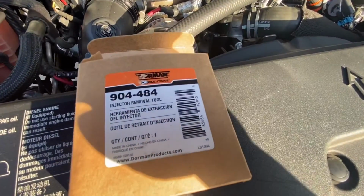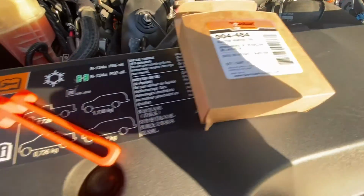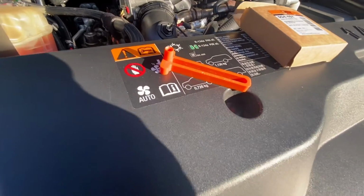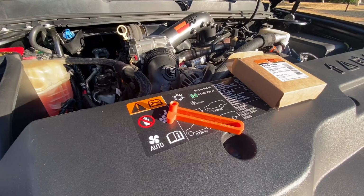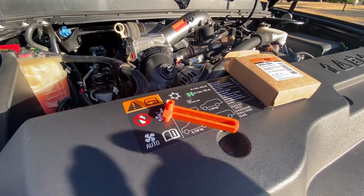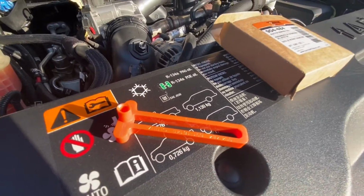But here's the Dorman part number. I got mine off Amazon. I had Amazon Prime, so I got it the next day. It's a specialty size, like I said, a 5mm. I went to O'Reilly's and everything. Most fuel line quick disconnect tools usually stop at 5/16, which is way too big. So you'll need this tool to do the job.